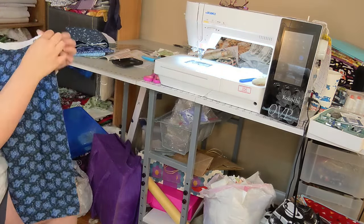So, yeah. So, if you see it on sale from Missouri Star, and you can afford it, I would give it a shot. Help you build your stash.